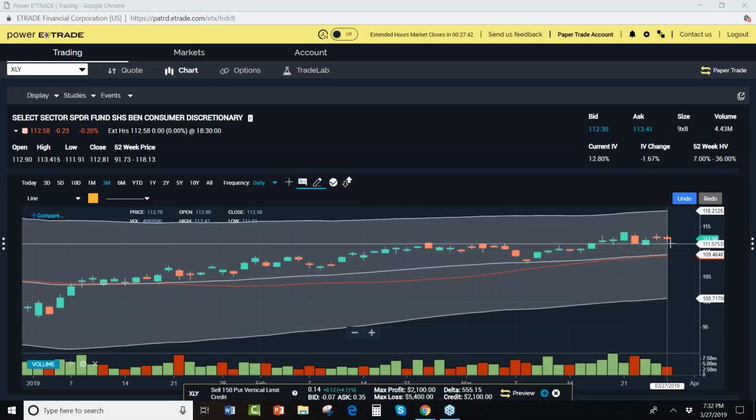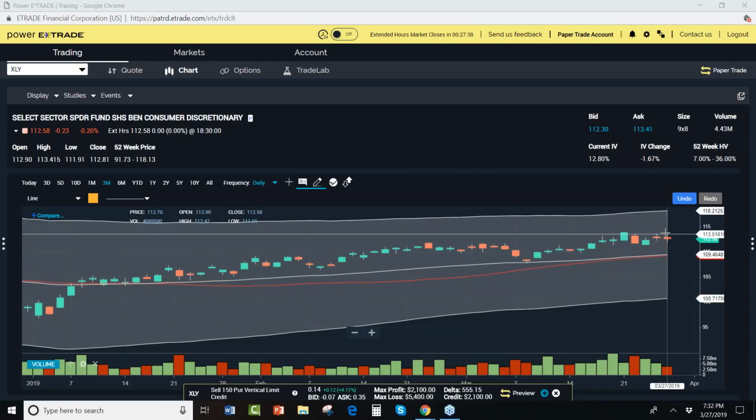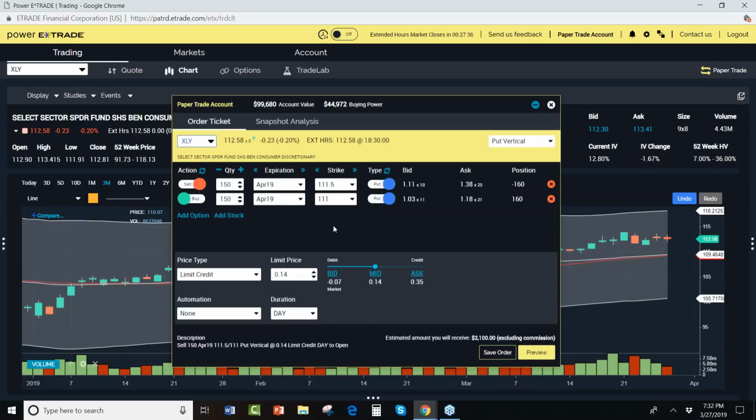They aren't buying back their shares, and they're just sitting there on their hands. So what happens? Usually stocks channel into earnings, so this would be a great pre-earnings trade. Selling 150 of the April 19, 111 and a half puts. That's me saying, XLY, I don't think you're going to be below 111 and a half by the third Friday of April. Okay, Wiz, what if you're wrong, man?